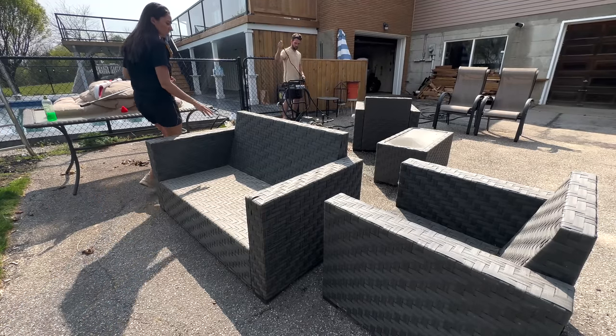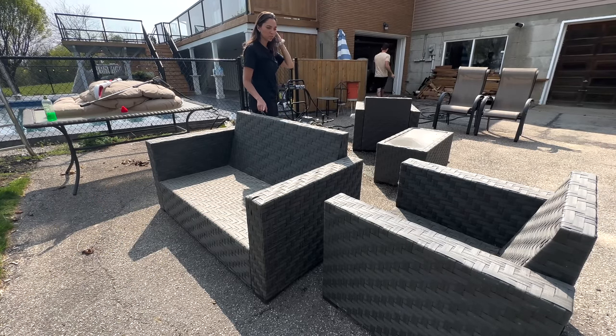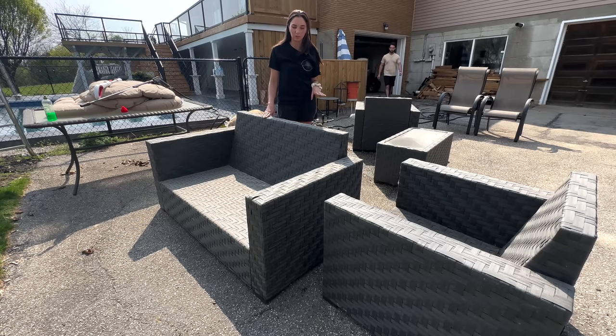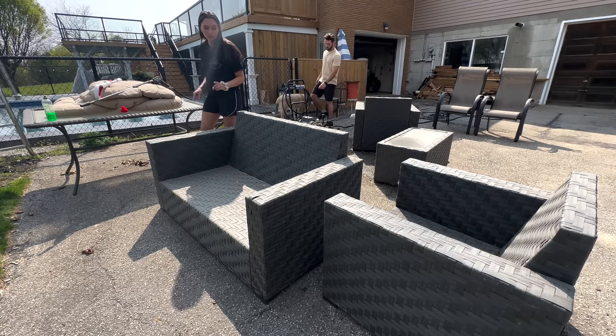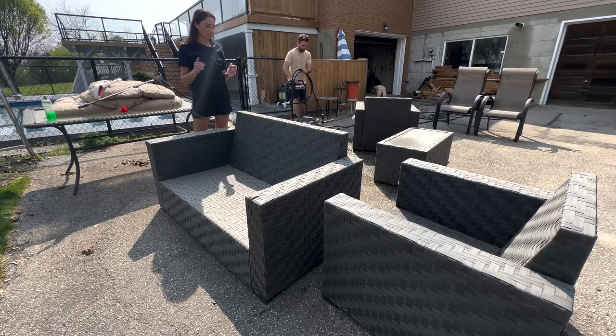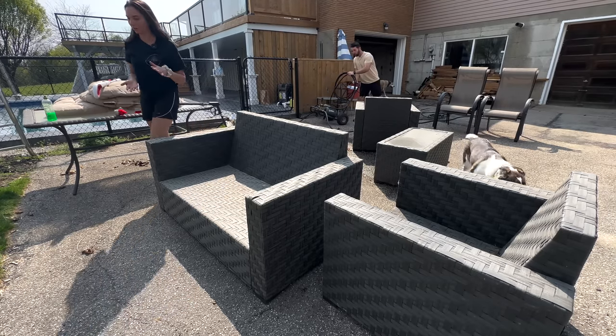Also, because I know somebody's gonna ask, this set is from Lowe's many years ago. They don't carry this exact one anymore. They brought out a similar version of it last year that was a sectional. We still love it even after all these years because the couch cushions are really thick. And on a lot of outdoor furniture nowadays, the cushions are really small. It looks like doll furniture. It's all so small.